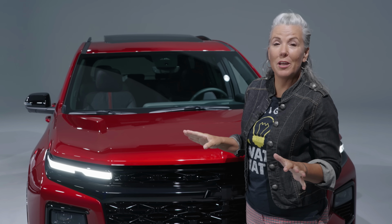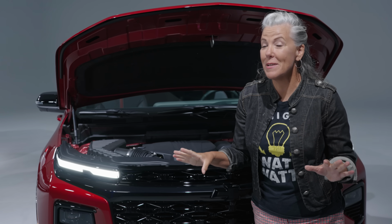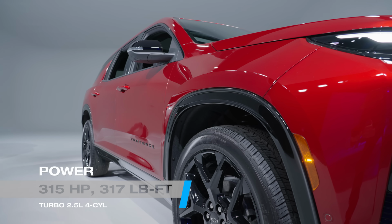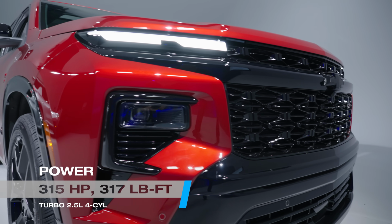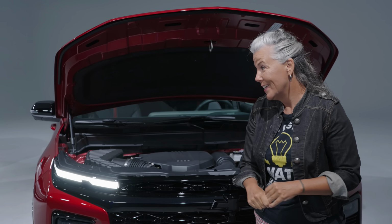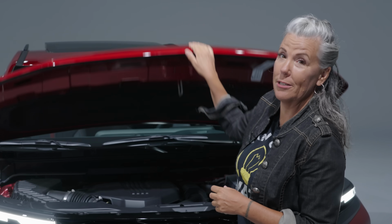There's only one engine available, even for this sporty RS trim, and it is smaller than before, but you guys, don't think that that means that it's got less power because it's got a turbocharger. That's right, it's a 2.5 liter turbocharged 4-cylinder, and that's putting out a GM estimated 315 horsepower and 317 pound-feet of torque. Now, when you consider that last year's 3.6 liter V6 only put out 266 pound-feet of torque, getting behind the wheel of this thing is probably gonna feel like a whole other Oprah. Power gets down to the front wheels or an available all-wheel drive system with an 8-speed transmission.